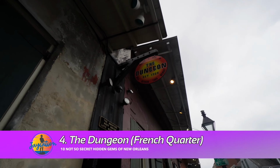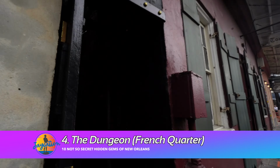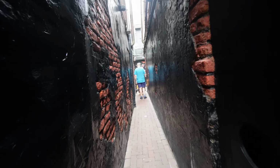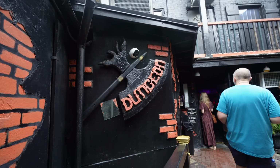So this is the dungeon, and I have actually been here. My first time ever. You go through this little narrow alleyway, and it's a bar on the inside.